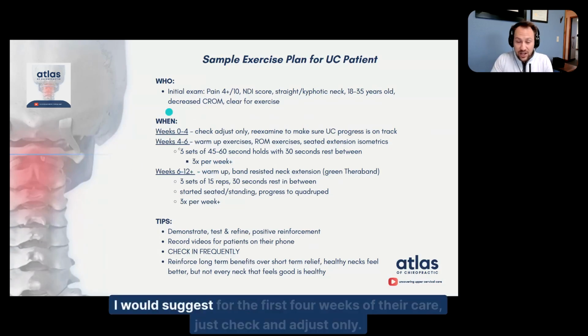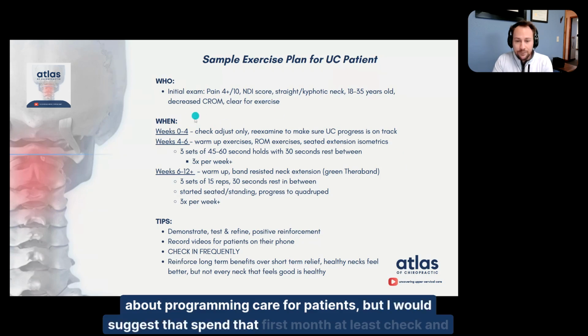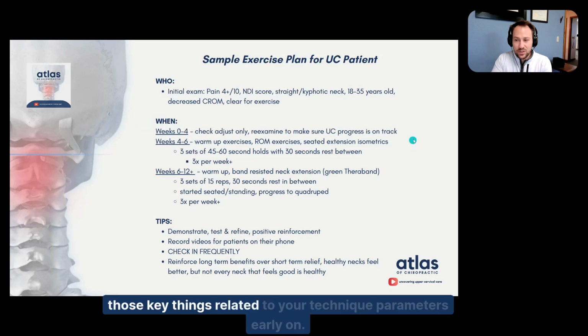I would suggest for the first 4 weeks of their care, just check and adjust only. I don't know how each and every person structures their care plans, or how you go about programming care for patients. But I would suggest that you spend that first month at least, check and adjust only, right? And then do a progress exam. Make sure that your upper cervical progress is on track, and keep it focused on those key things related to your technique parameters early on.